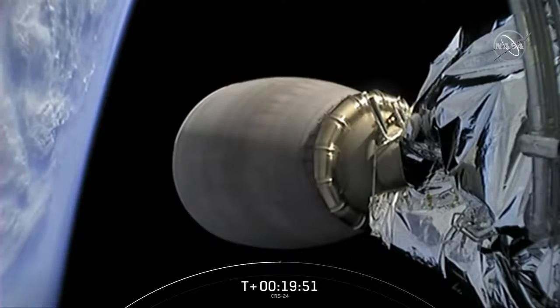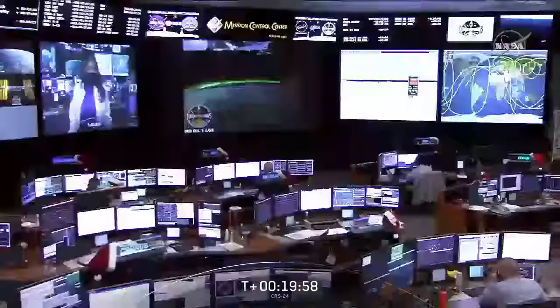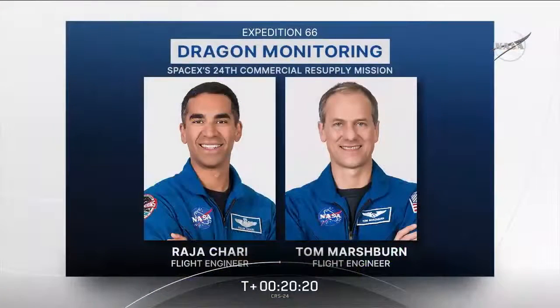Back here in the International Space Station Flight Control Room, flight controllers are monitoring the systems on the station itself ahead of Dragon's arrival Wednesday morning. Once Dragon crosses that approach ellipsoid, which is that mythical sphere around the station, flight controllers here in Mission Control Houston will begin joint operations with the SpaceX teams in Hawthorne, California. NASA astronauts Raja Chari and Tom Marshburn will be monitoring the approach and arrival of Dragon with a planned docking Wednesday morning at 3:30 a.m. Central Time, 4:30 a.m. Eastern Time.